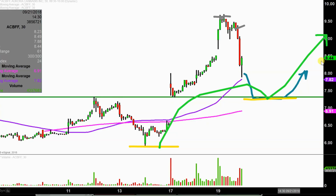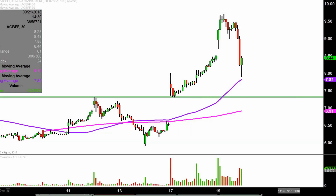So sure, today the price pulled back, but stop and think about that word, today, as in 1 day. Looking at multiple days, which is what we're doing here, you can see the price still has an opportunity to build a higher low. So let's see if the bulls can get that job done or not.